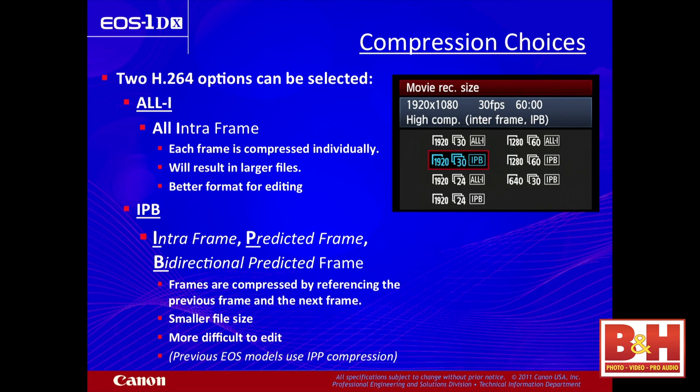IPB takes the frame before it and the frame after it and compresses it to make a smaller file, but it's incredibly hard to go back and edit because everything is super compressed. But if you don't have that much space on your card, or if you're shooting straight out of camera for web, these are things you have to determine, but you have the option, which is pretty cool.